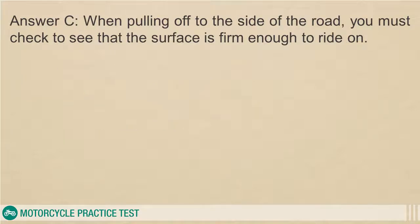Question 1. Which lane positions are safest for motorcycles? A. The safest position will depend on the surroundings. B. The center position is always the safest option.